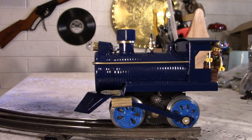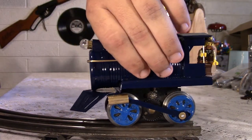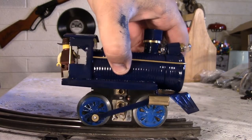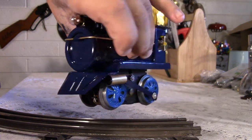And there we have it, our brand new tin plate steam locomotive. Not too many people ever get to say that, although MTH does still make replicas of the tin plate stuff. But I am quite happy with the way this turned out.